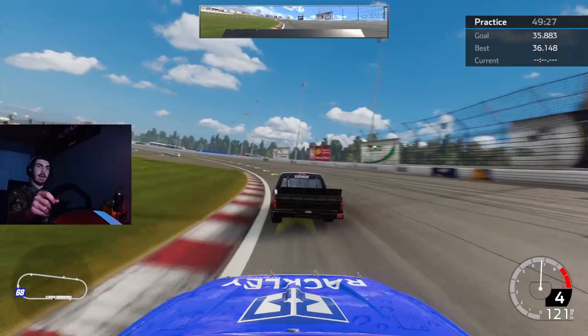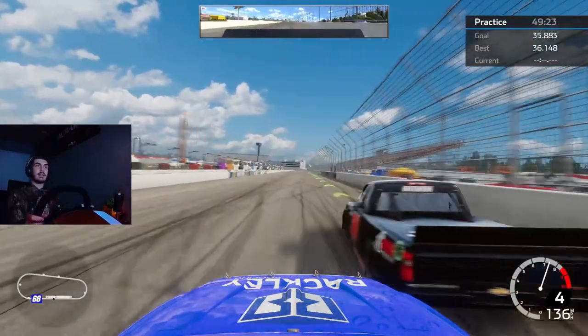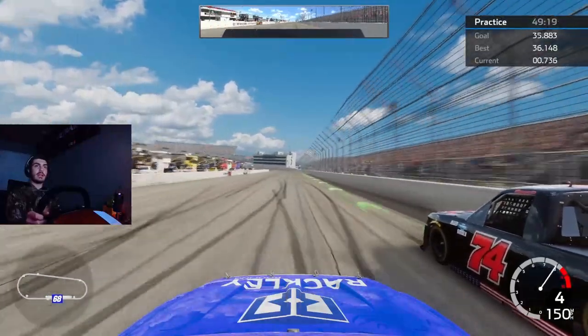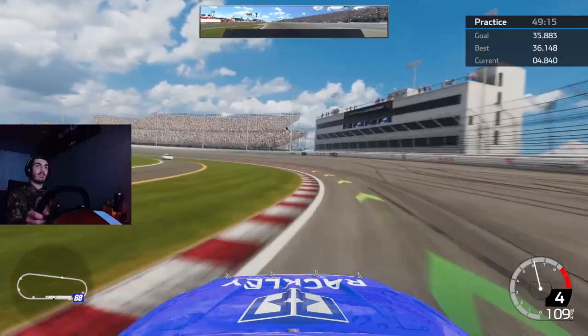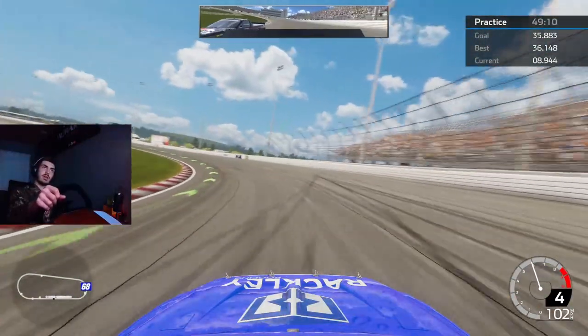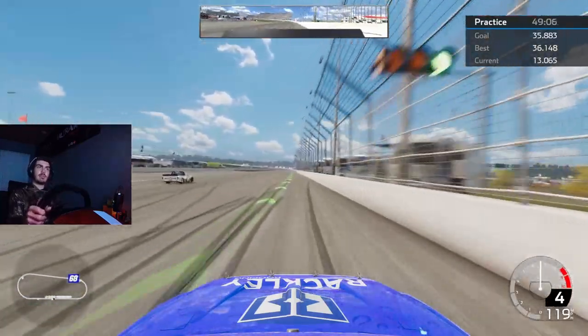Oh, I like that. I like it a lot. Wonderful run out of the corner. I like it a lot. Does get the car a little loose under braking, but I will take it if it means that I can brake where I need to brake.